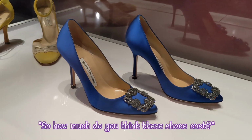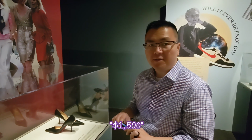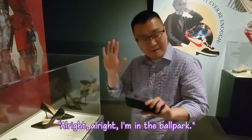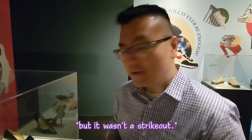So how much do you think these shoes cost? 100 times 400. There's your down payment. I'd say 1,500. That sounds low. Roughly around there, on average, depending on customization. Not too bad. So in baseball terms, I made contact with the ball. Yeah. It wasn't a home run, it wasn't a strikeout. Good job.